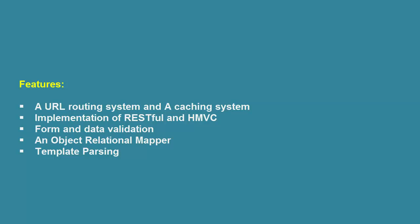Features: a URL routing system and a caching system. Implementation of RESTful and HMVC. Form and data validation. An object relational mapper. Template parsing.